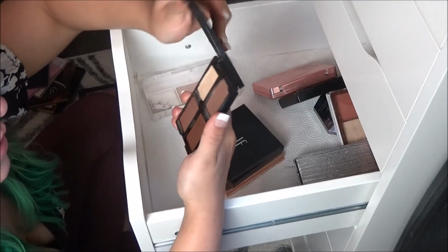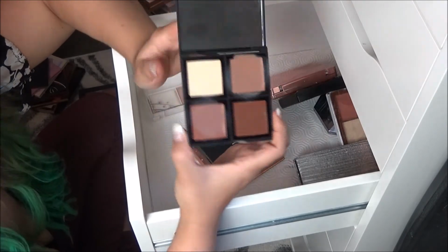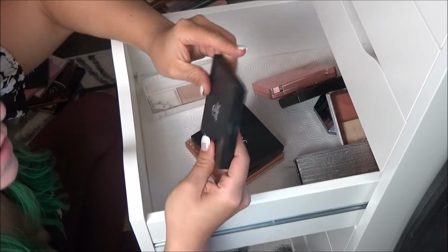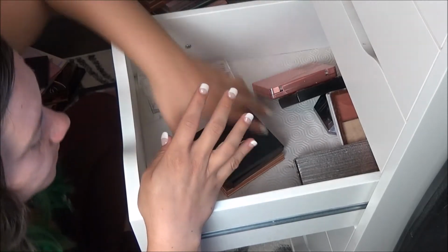This is the cream contour palette. Now this one I liked a lot more. I'm going to keep this one. I want to play with this one a little bit more because this is like pretty small.